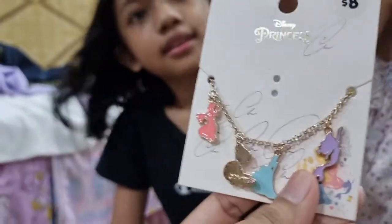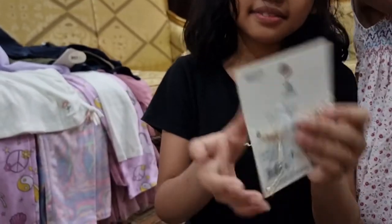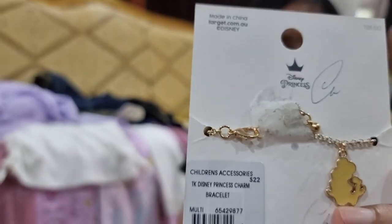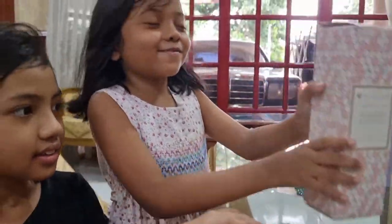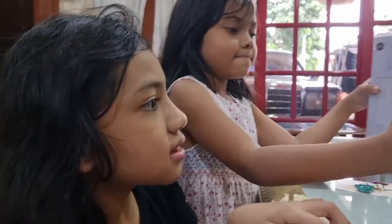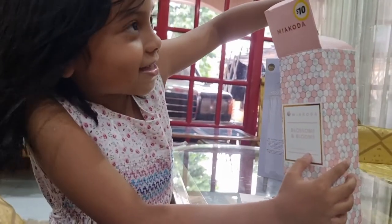That's so beautiful, right? Yeah. But also at the back, one of them right here. Let's see. Can we open it? You want to open that? Yeah, let's put it back. Let's try it. So she's gonna open it. It's only $10.